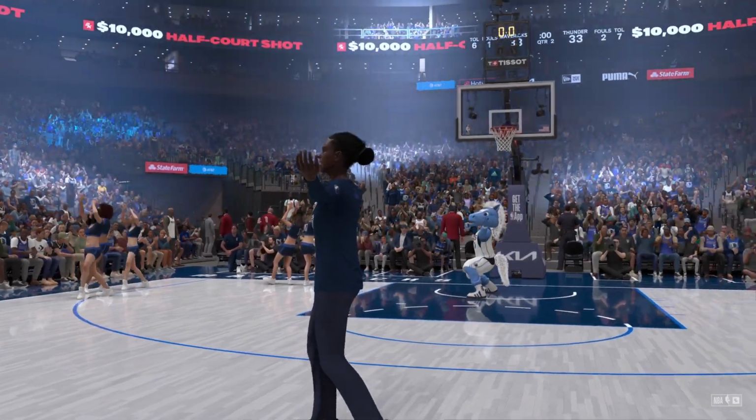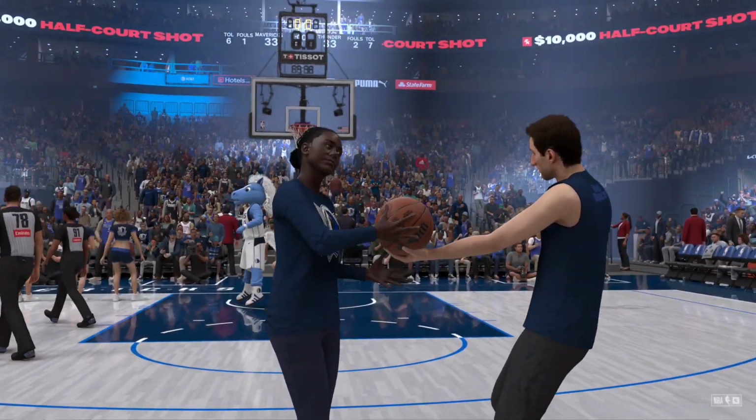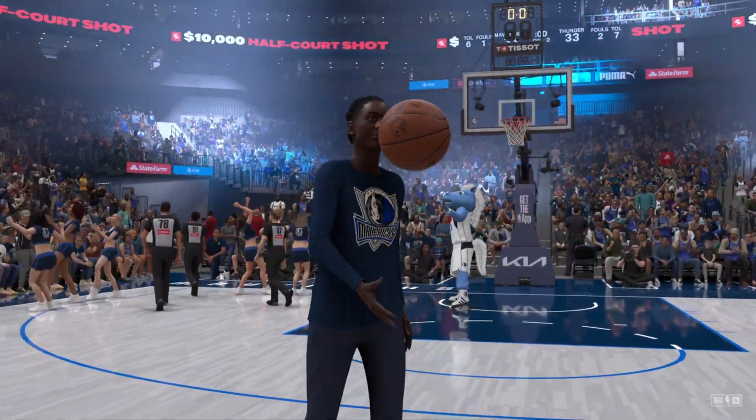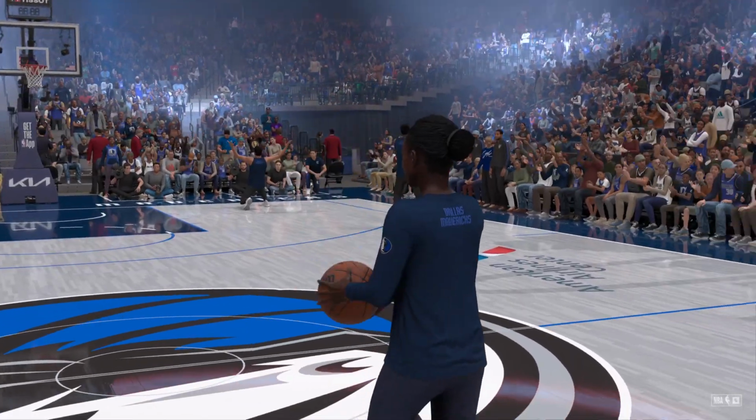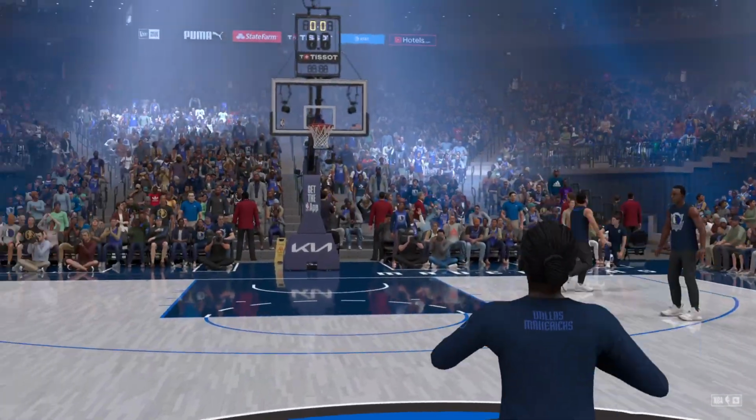Fans, please direct your attention to center court. And get ready for the fan half-court shot. Red line! Ooh, they're measuring up the shot.